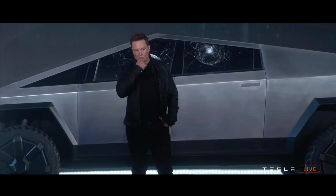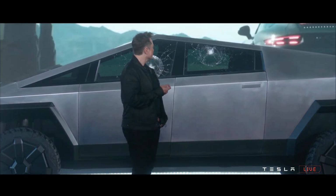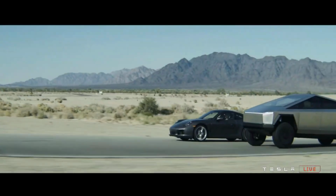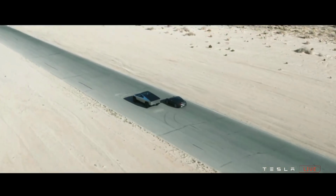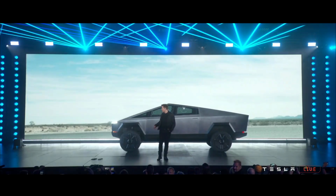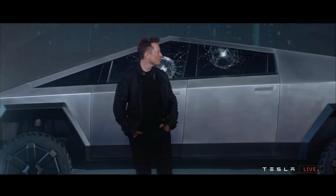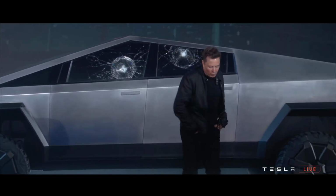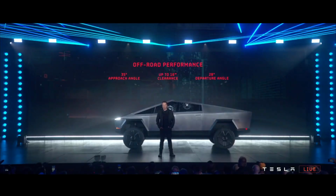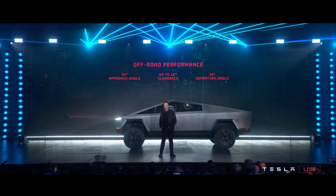Now let's see how does this compare to a Porsche 911? Okay, we're going to give the Porsche a little bit of a head start. Yeah, this is a current edition Porsche. And this is the actual truck. This is not CGI. In terms of off-road performance, it's going to have the best approach angle, best clearance heights, best departure angle. For people that are really going off-road, this is going to be great. You could basically do the Baja Rally in this thing.